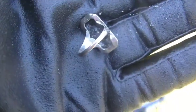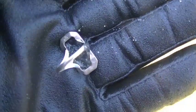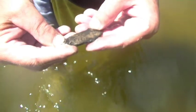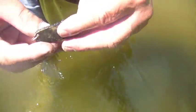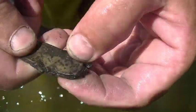Man, awesome. I knew we were going to get one more, man. I don't know, Mark wants to leave at 3. Well, Mark just got a gold pocket knife. Oh my word. Yep, that's 10K. Look at that, it's cleaning right up, dude. Yeah, it's the iron making it look all shitty.